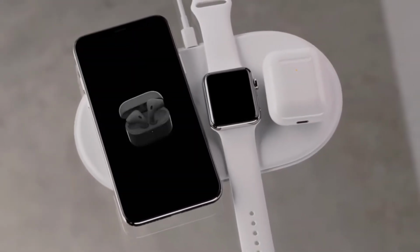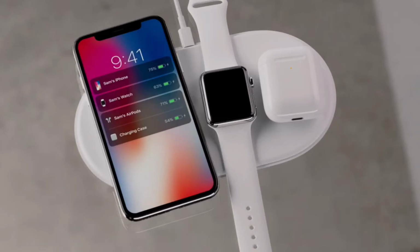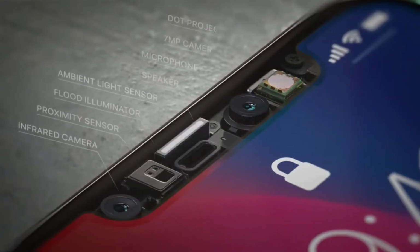So Apple has finally announced their new line of iPhones, and while I'm not a huge fan of iPhones, I think that Apple's new product looks pretty nice.